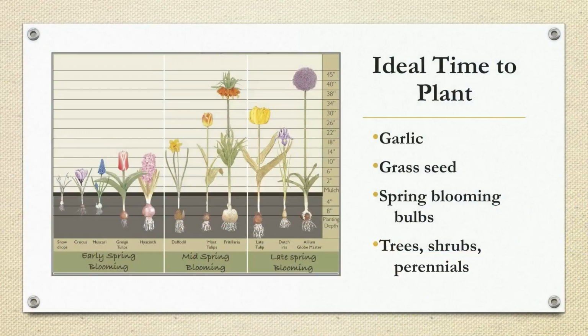So now we've got all the disease material out of the garden, and it's a great time to plant many different types of plants. I'll talk first about the bulbs. You've probably seen these showing up in your garden centers, grocery stores, everywhere this time of the year. You have lots of choices.